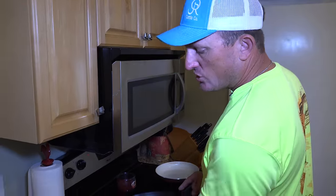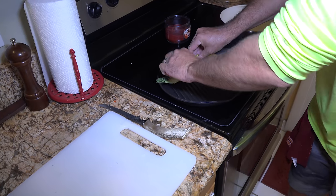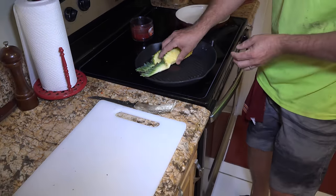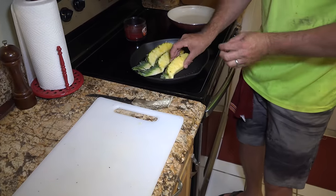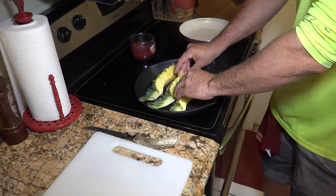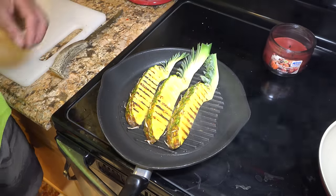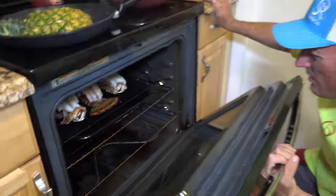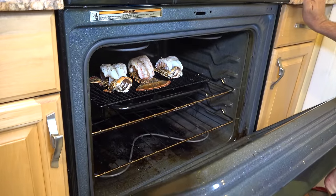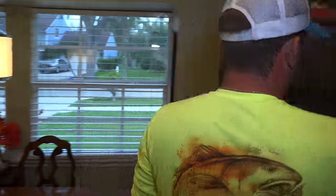That pan is super hot because I want to hear it sizzle. And then just let it sit there. Oh yeah. Oh, our lobster is starting to look gorgioso. Which means it's time for the final touch.